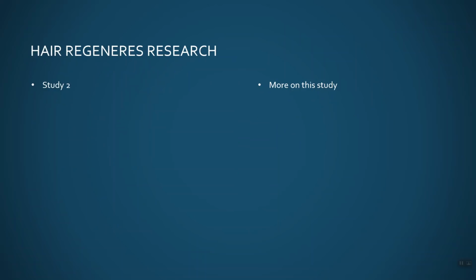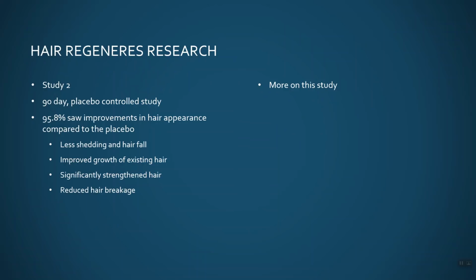Now, if we look over at study number 2, this is a bit better study in my book because this study actually has a placebo group. It lasted 90 days, and people again saw some pretty impressive improvements. They said their hair was better, stronger, less falling out, all that stuff, all sounding pretty darn good after 90 days with what they call the key ingredient in the Hair Regeneres dietary supplement.